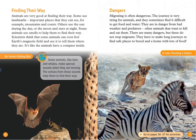Dangers. Migrating is often dangerous. The journey is very tiring for animals, and they sometimes find it difficult to get food and water. They are in danger from bad weather and predators, other animals that want to kill and eat them. There are many dangers, but these do not stop migrants. They have to make long journeys to find safe places to breed and a home with lots of food.